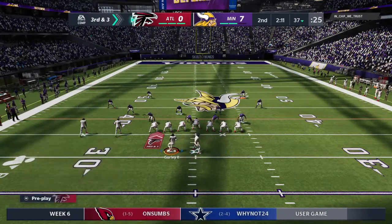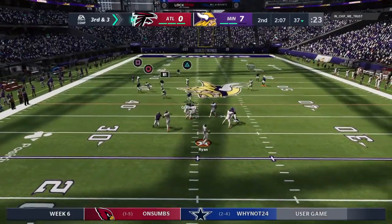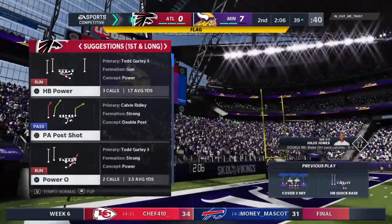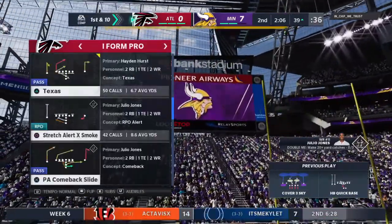3rd down. Ryan now to throw on 3rd down. That's incomplete, but there is a flag down, so hang on. A big call coming on 3rd down. Some boos coming down right now from this home crowd after that call.